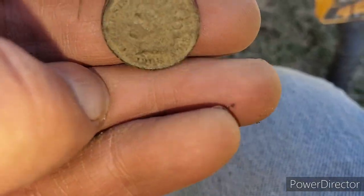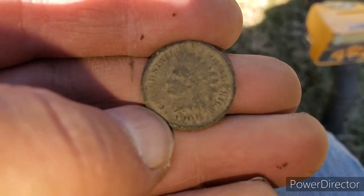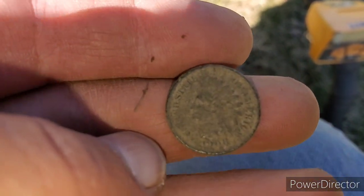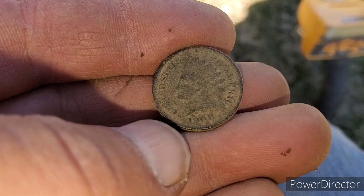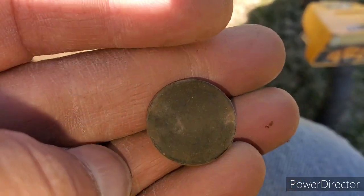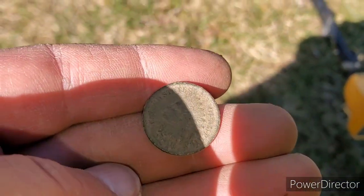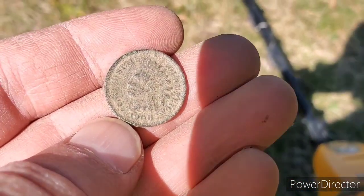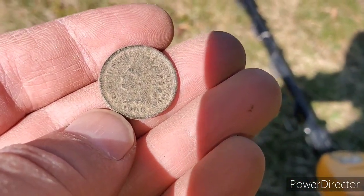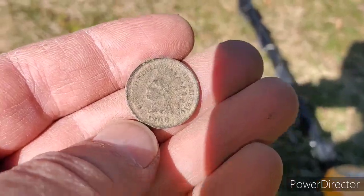It looks like it's 1900s, 1906 maybe. So pretty close to the end there. But not bad. All right, we're gonna keep going. It's the first really nice old coin of the day, so keep going and see what else is here.